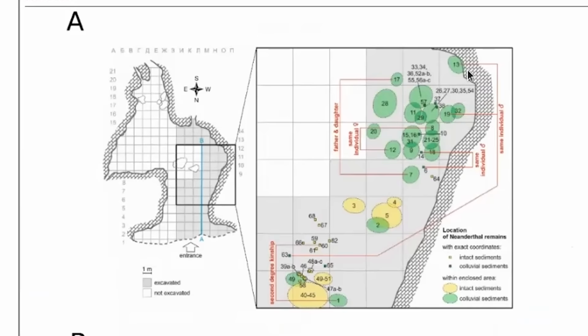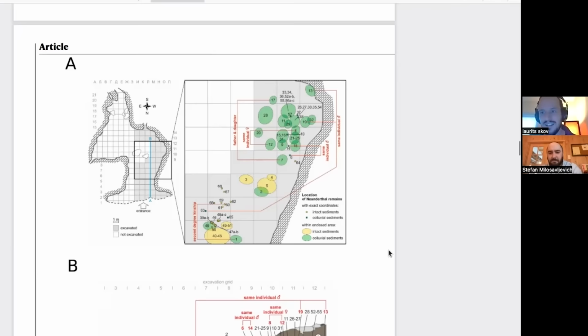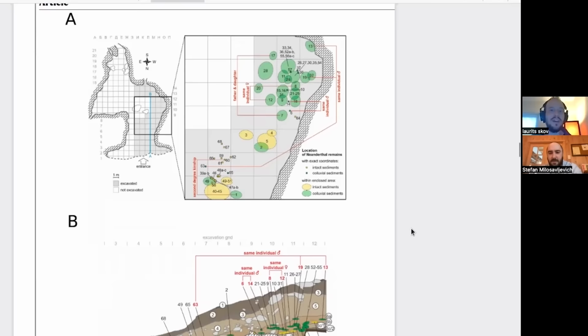This is the cave seen from above. It's only the gray part that's been excavated. So it's like a third of the cave that has been excavated yet, yielding 80 Neanderthals. So you know that there's a possibility that there will be even more Neanderthals found in this cave, and the excavations are still going on. Before I spoke to Laurits, I honestly had no idea that archaeologists had recovered so many Neanderthals from this cave.